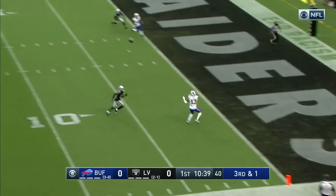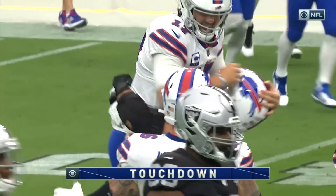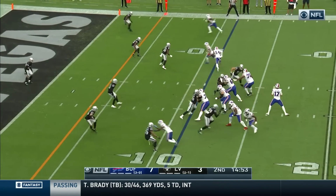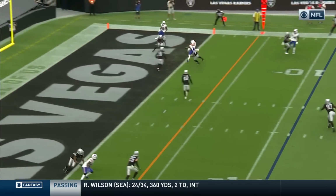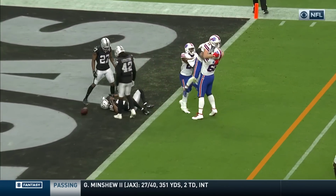Third and 1. Allen puts it all under it. Wide open is Gabriel Davis for the Buffalo touchdown. Basically an offensive lineman at this point. So a lot to handle as a defense. Allen slinging it towards the end zone. It's caught. Beasley for the touchdown.